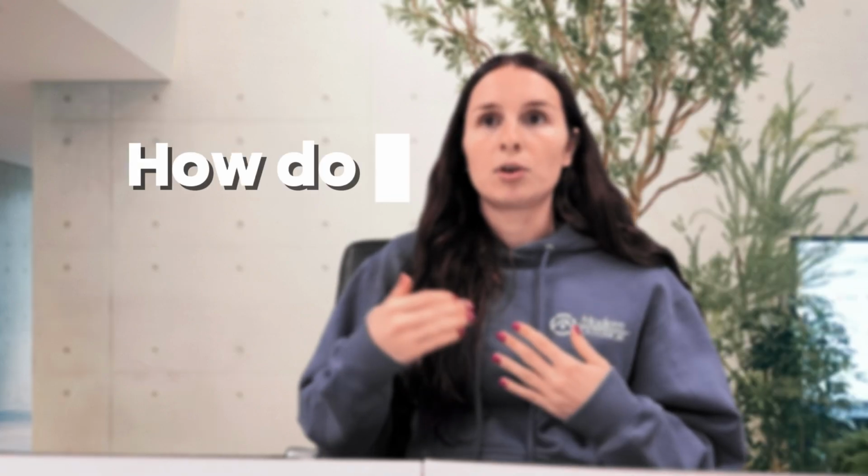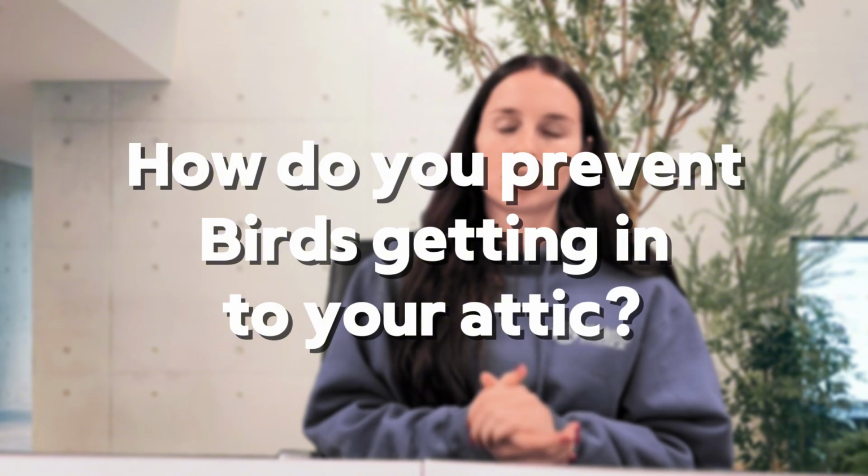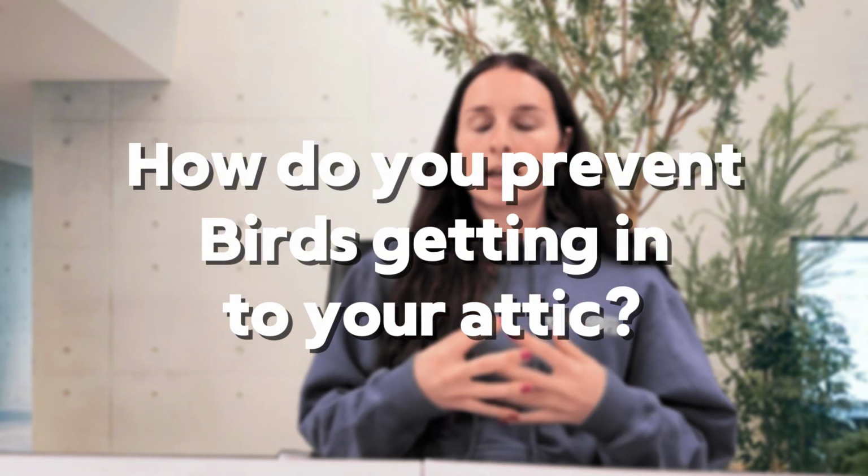So that's how you would work in conjunction with an exterior expert on top of a pest control, to close up those options and make sure all of the birds are out of there safely. But if you don't have an issue currently with birds in your attic, how do you prevent issues from happening, or what if you notice a lot of birds nesting in a certain area? What deterrents can we use?